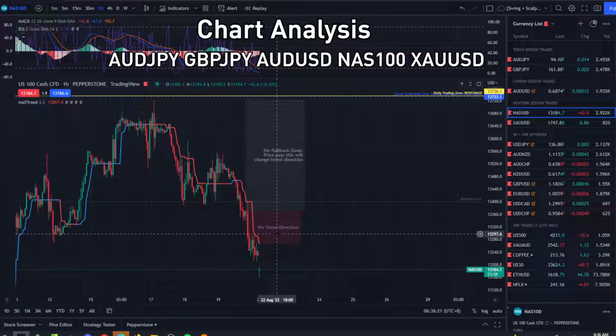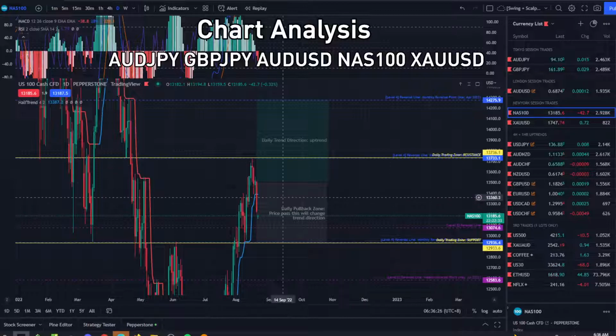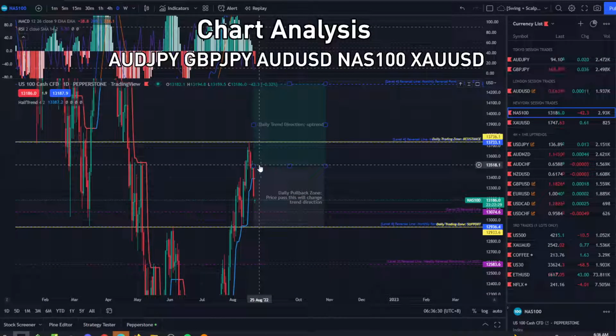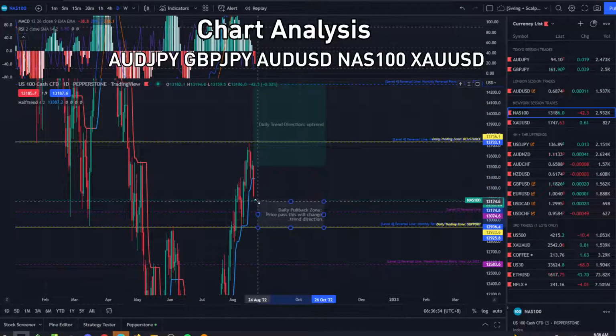Now, NAS100 on the daily. Very strong uptrend as noted. But we did have a lot of pullbacks recently, so it's very hard to judge here. Very hard indeed.